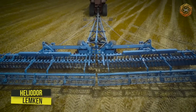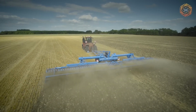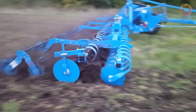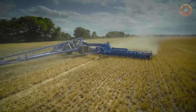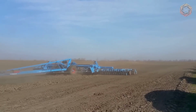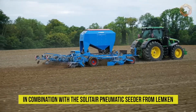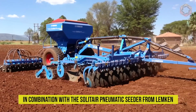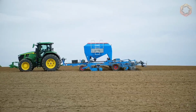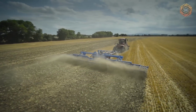The Helioder compact disc harrow from Lemken is ideal for cultivating bare stubble or incorporation of surface residues from previous crops on light to medium soil types. When preparing the seedbed after plowing or in mulch sowing, the technique ensures an evenly loosened and level seedbed. In combination with the Solitaire pneumatic seeder from Lemken, you can get a fast and efficient combination for soil tillage. These features make the Helioder a true all-rounder, saving users valuable time and money.